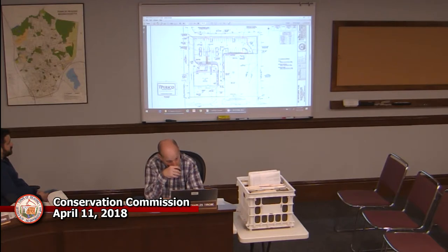Then in here, there will be curbing, because these are proposed landscape beds, so it's to divide the landscaping from the pavement. So this would just be Cape Cod berm, asphalt curbing along here and around there. Same thing around this landscape island, Cape Cod berm, all along here.